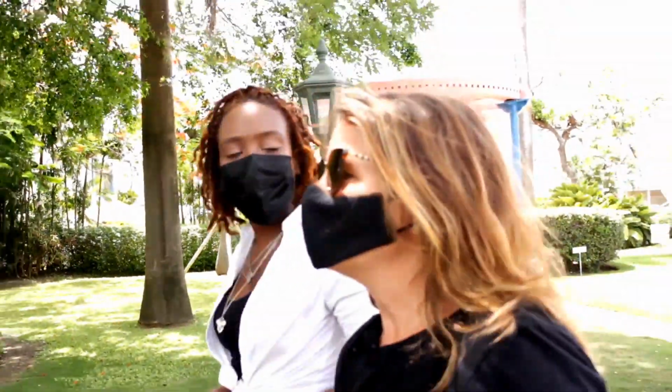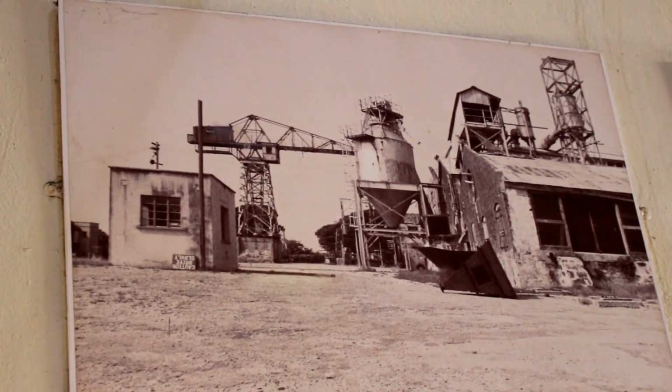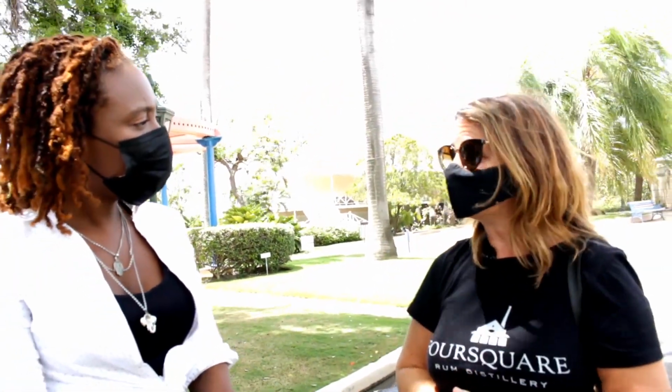Definitely. Okay, so Foursquare was a sugar factory dating back to 1737. It was a working sugar factory. There was, I think, over 141 sugar factories in Barbados back in the day. Now there is one, which is terrifying. Wow. This one closed down in the mid-80s and was derelict.